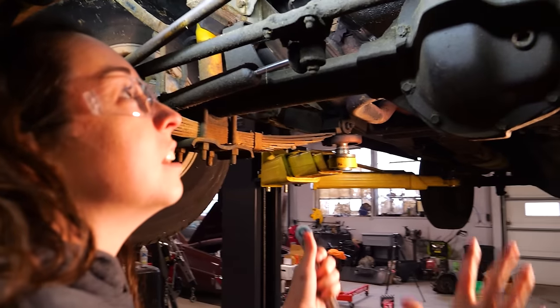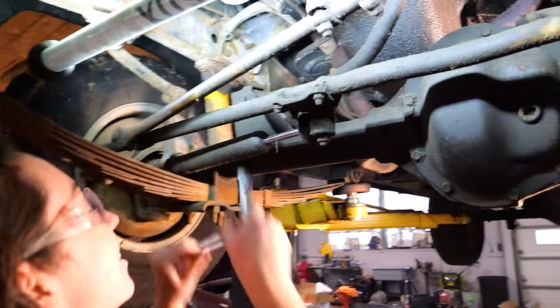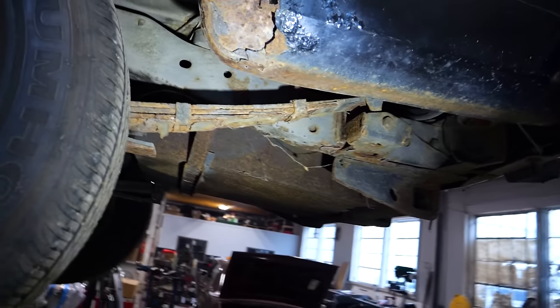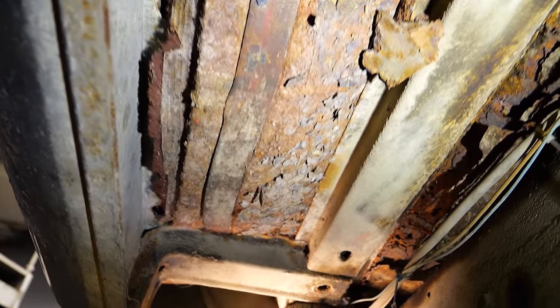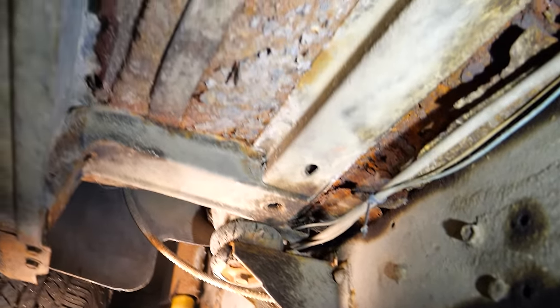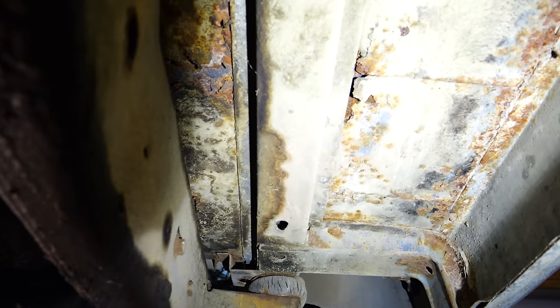Okay. So, sorry, is there something in your way? There's a lot of things. You have to like go up here or like all the way back here. There's a bit of rust in her, but really not bad. How's our floor pans? Ooh. Oh, that's just carpet. Yeah. That is just carpet. This Jeep actually has the Flintstones trim. No. This one's not as bad.